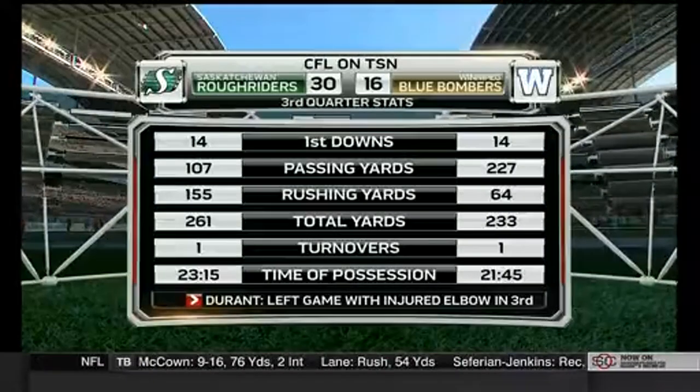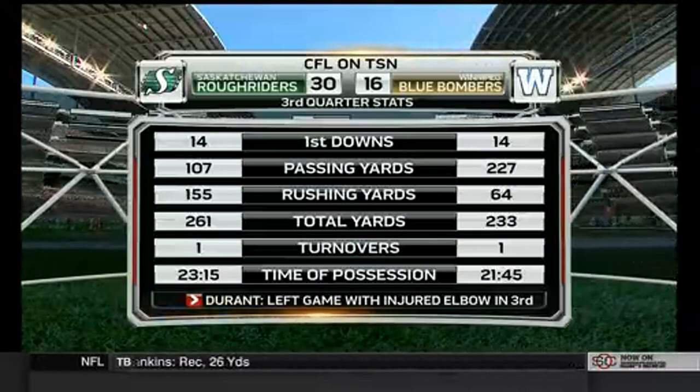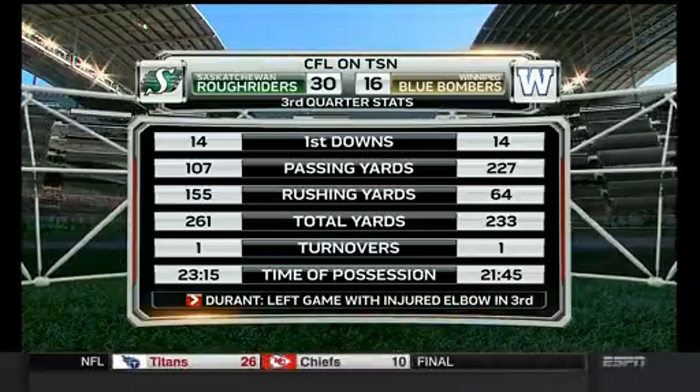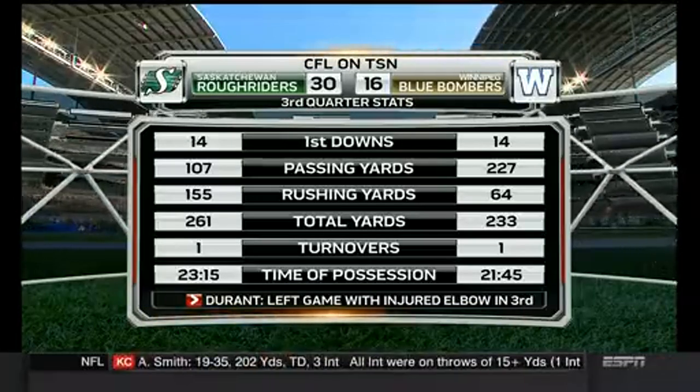Heading to the 4th quarter, a couple of touchdown lead for the Roughriders. Yeah, you take a look at this football game, and a lot has happened. Darian Durant out due to injury. The Saskatchewan Roughriders will again even lean on the run that much more, and the Bombers still haven't found a way to stop it. So far in 3 quarters, Saskatchewan has rushed for 155 yards, divided between those 3 running backs. So the Bombers have to stop the run.